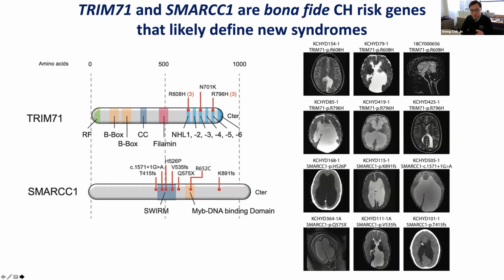So in total, TRIM71 now harbors 6 de novo mutations, including 3 R603H and 3 R796H mutations. They map respectively to homologous positions in the extremely conserved 1st and 5th blades of the TRIM71 RNA-binding NHL domain. We also found a previously unphased damaging mutation, N701K, localized to the 3rd blade of the NHL domain and predicted to destabilize protein-RNA interaction.